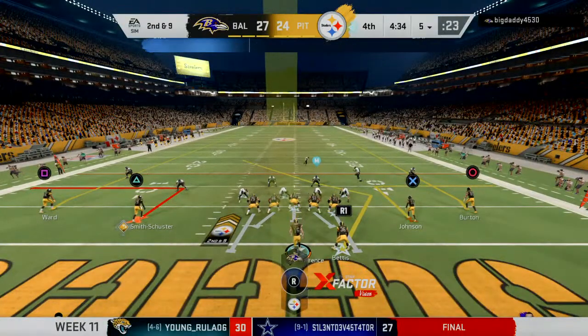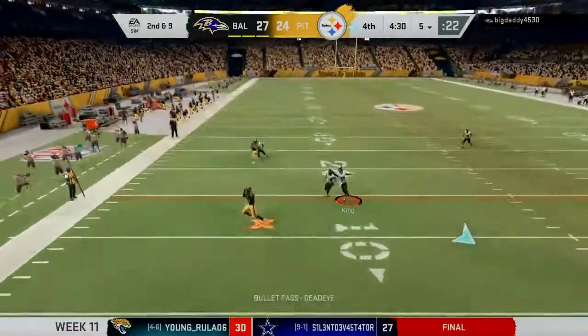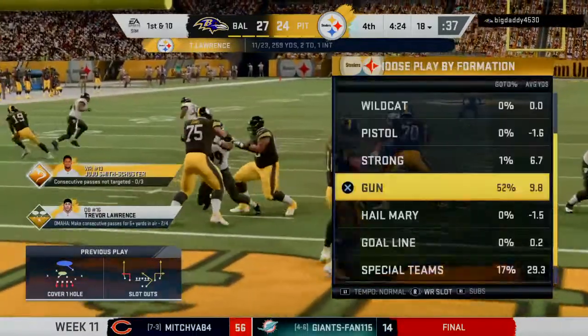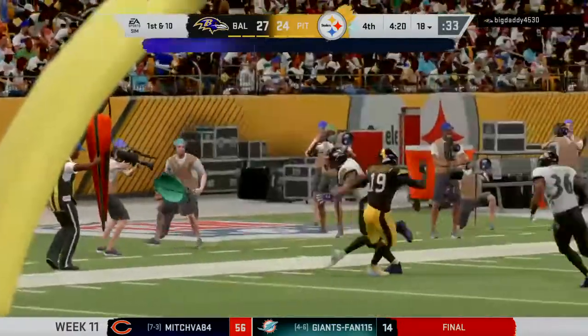And will they maintain that balance? Time to find out. To throw on 2nd down. Lawrence. Throw left side, complete to Smith-Schuster. And they'll get him down up past the 15-yard line. It's a Pittsburgh 1st down, a gain of 13.